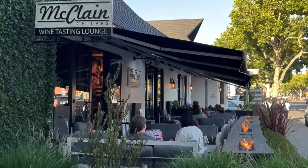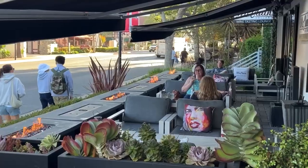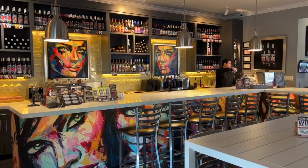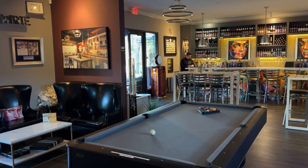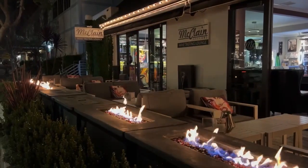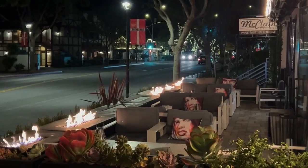Now talking about the wine tasting rooms and other nightlife, the first one I want to talk about is the McLean Wine Cellar, located in the heart of everything, and I love the atmosphere with all the artwork inside. They have a pool table inside with sofas and live music on selected evenings. They have a nice outdoor lounge with fire tables facing the street.